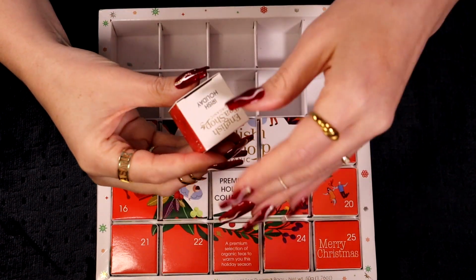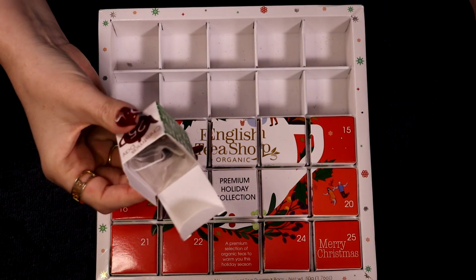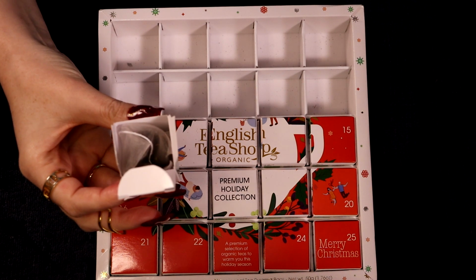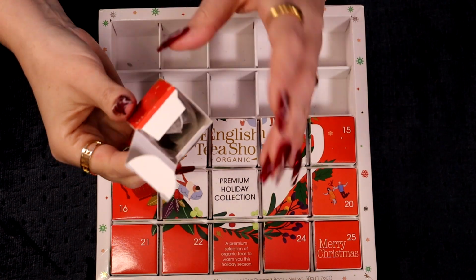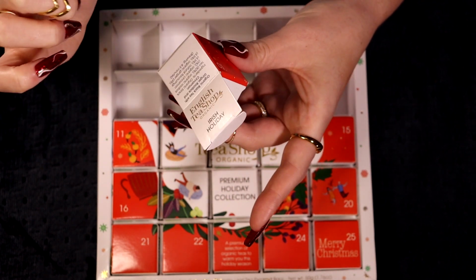Let me have a little sniff of it, see if I remember smelling it the other day. Okay, yeah, this is the one. It just smells like black tea, with just like a hint of something else, but I can't really tell what. Okay, this might be a milk and sugar one for me, but that's not bad. So on the morning of the 10th of December, I will have had a cup of Irish holiday. I hope I like it.